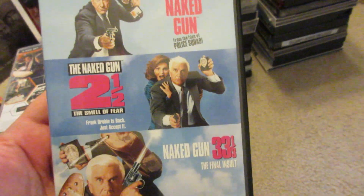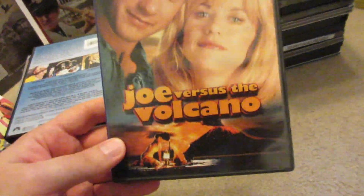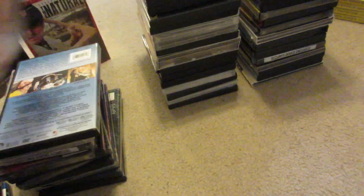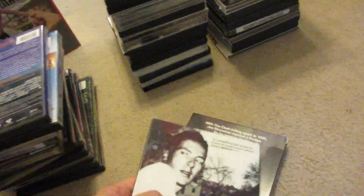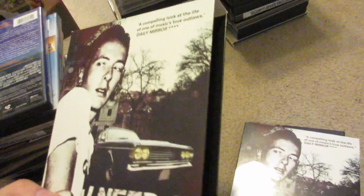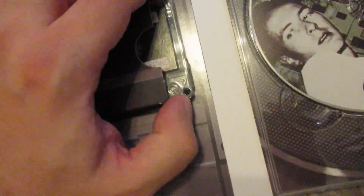Naked Gun, triple feature, all 3 films. Joe versus the Volcano. I Need a Dodge, which is Joe Strummer on the Run from The Clash. And it comes out in a nice slip box like that. And you open it up, it's got some art cards and stuff like that. But it also has a cassette tape, which has a live interview. You can actually play that cassette tape. So that's pretty cool. Put that off to the side.